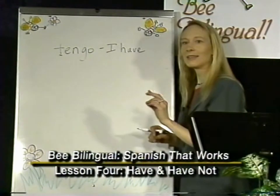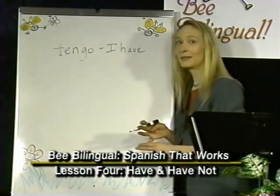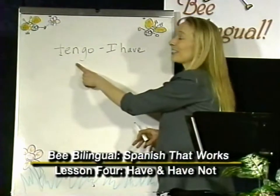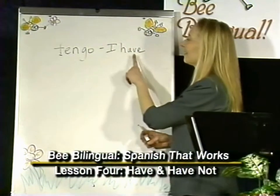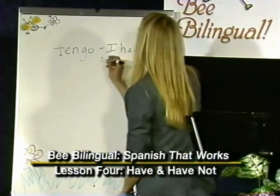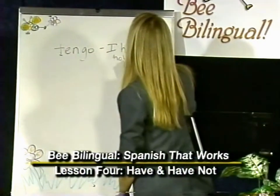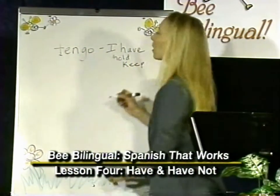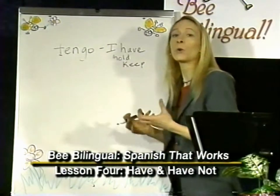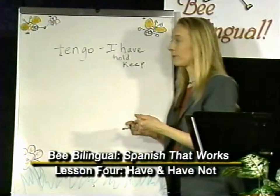This is the three-step process of learning vocabulary. One, being able to say it, then coming up with some kind of memory device to remember it and practicing understanding it, and then being able to speak it. Now, I do want to say that tengo means I have, I hold, or I keep. Tengo is for something physical that you have. For example, I have a book, tengo un libro, I have a pen, tengo una pluma. Something physical that you have.